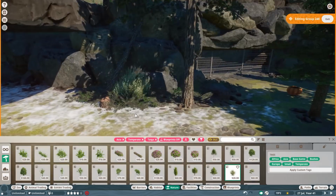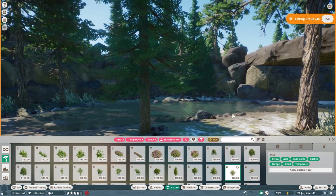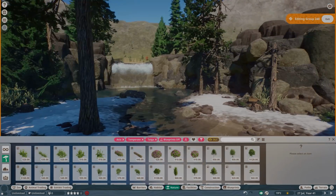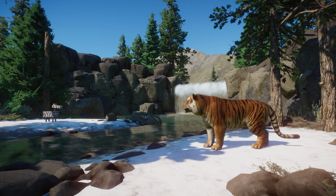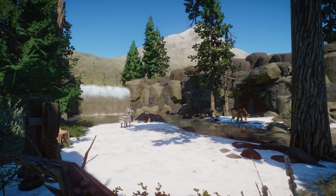But do let me know in the comments down below what you guys are looking forward to the most. What is something that you really want to see added into the game right now? Let me know in the comment section down below, and let me know what you guys think of this Siberian tiger habitat.